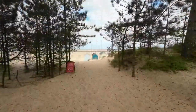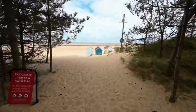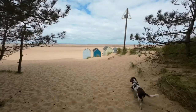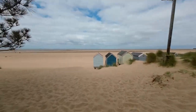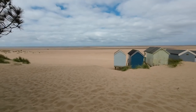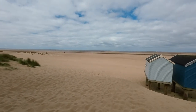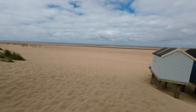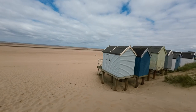Guys, we've just arrived at paradise in Norfolk. Look at those beautiful wide open beaches. Just stunning, glorious. We've got the beach huts there on the right hand side.